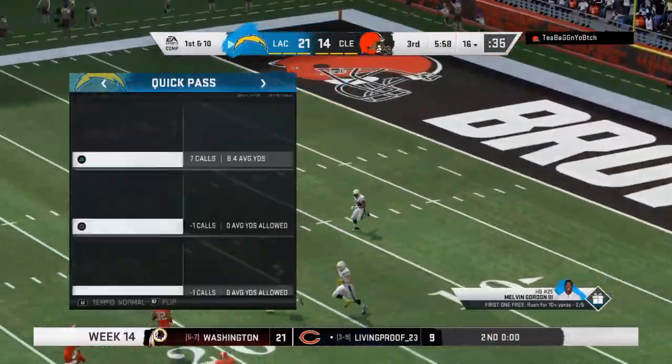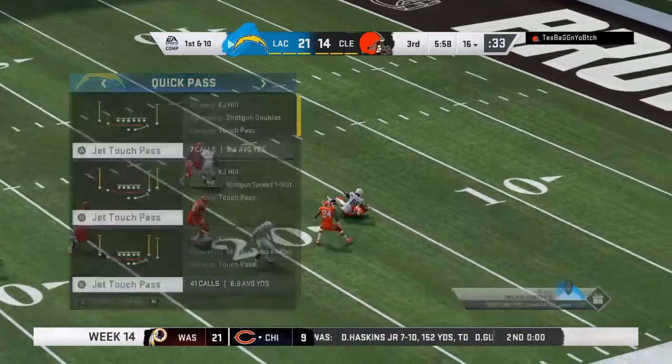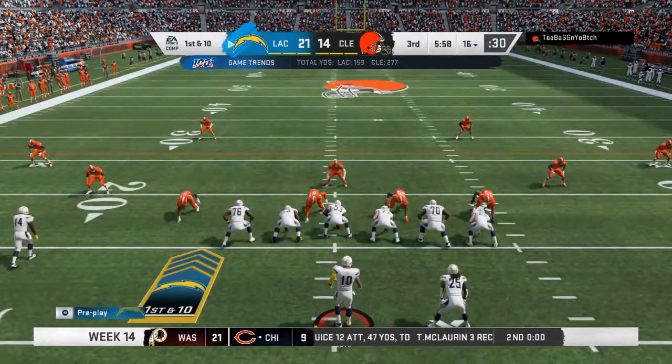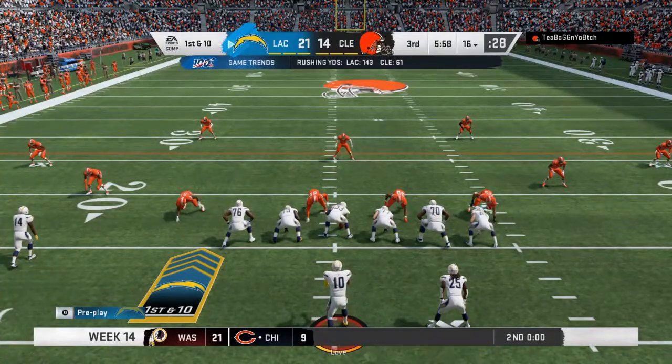Let's go now. The Charger drive about to get going. They have the lead. Now they'll be looking to extend that lead.